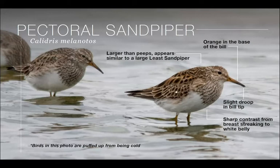So the thing that stands out to me on these guys is they do often have an orange base to the bill. But the thing that I would always look to first is how sharply the contrast is from the streaking on the breast to that white belly. You don't get that in a lot of other sandpipers. It's more of a slight transition, but here it's a very sharp edge.